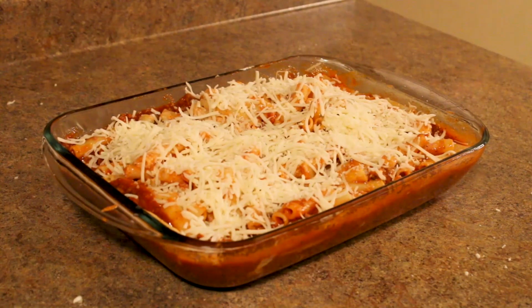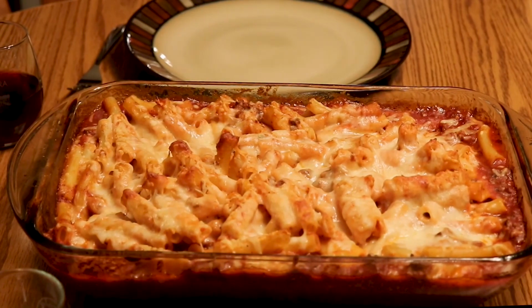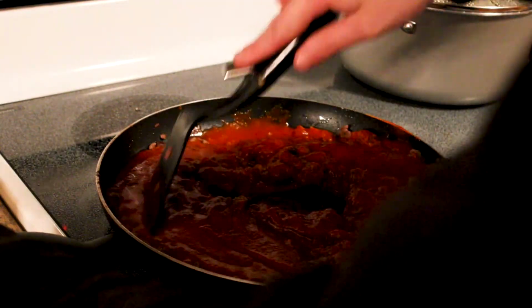Finally, preheat the oven to 350 degrees Fahrenheit and set the timer to 20 to 25 minutes. Once the timer is up, the food should be ready to eat, so grab a plate and dig in. This is a very easy dish to make, so give it a try if this sounds good to you.